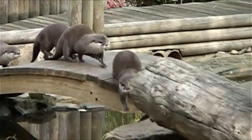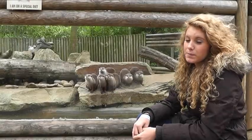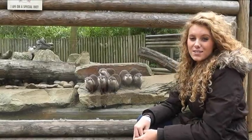The otters are one of the other main attractions at the park. Just like the penguins, people love to come watch their playful attitudes.